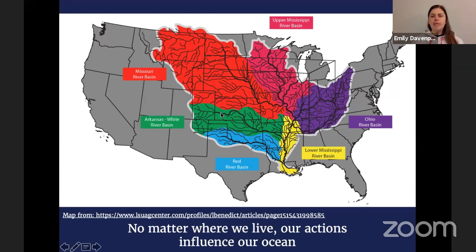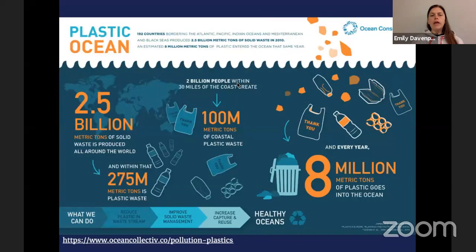Just something to keep in mind, that we are all upstream from an ocean. And whatever we do influences our oceans in some way. Okay, so we as a species produce a lot of waste each year. We produce 2.5 billion tons of waste. And at least 275 million tons of that is plastic. And that is a lot of waste.